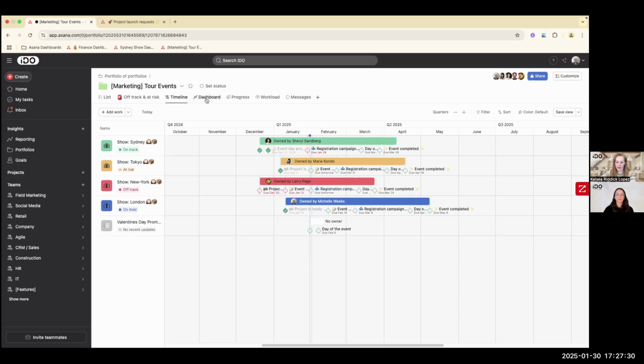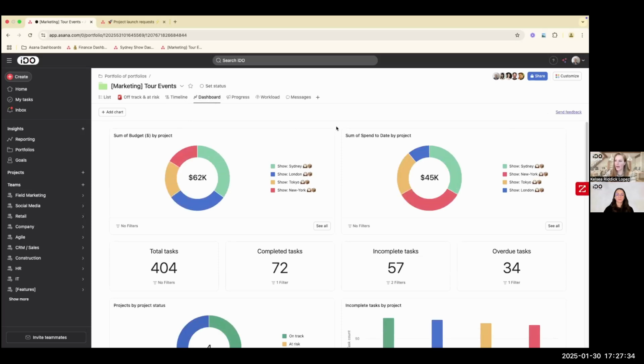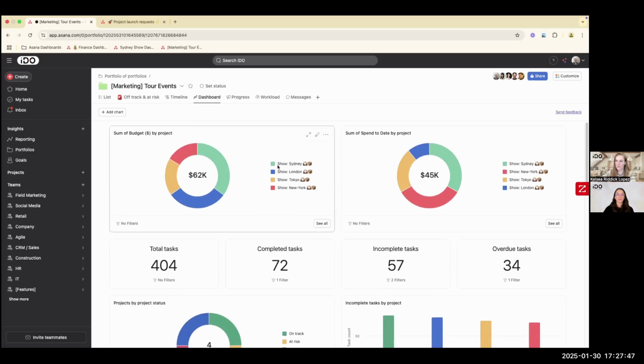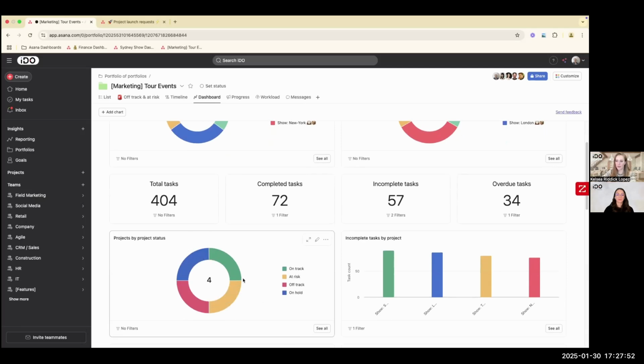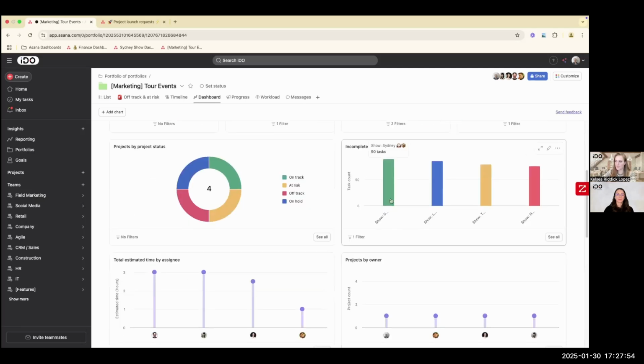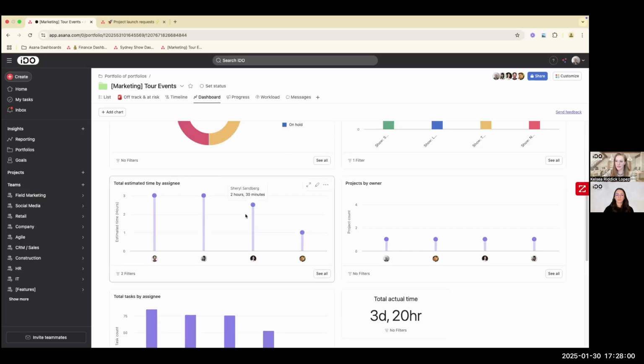And then we also have the dashboard view, which is going to give us some KPI, just quick kind of data points. So I have set up this dashboard so that I can see in a chart version how these projects are doing and anything else I might want to track. So I'm seeing the sum of the budget by project. I can see what we're doing regarding by status updates. I'm seeing incomplete tasks by project, so we're all kind of tracking here. I can even track estimated time by assignee.